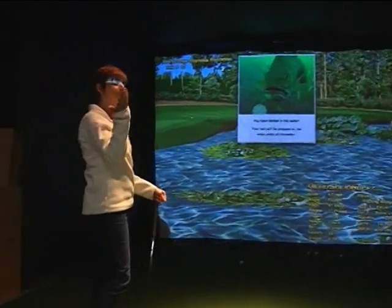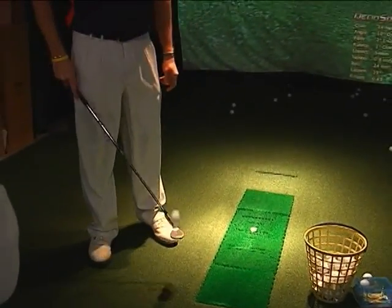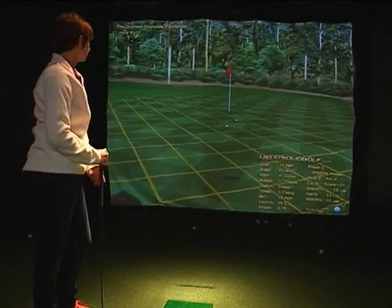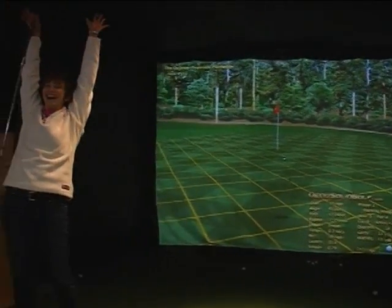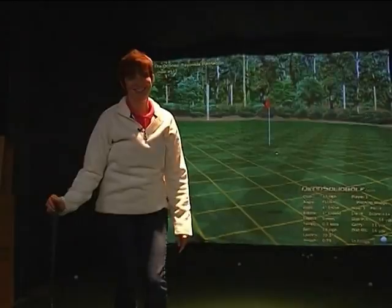From one lily pad to another. You caught your limit, I think, in fish. Disconcerting when you're watching the ball go that way and it actually physically comes back at you. They do an 8. Look at that. It's going in. Oh. That's perfect. You didn't think I could do it, did you?